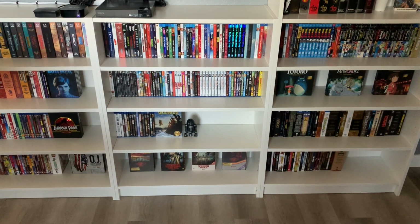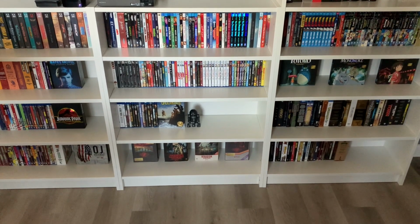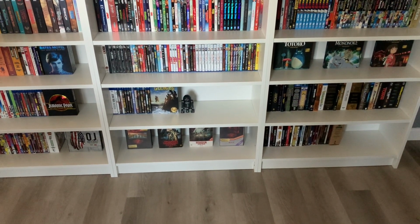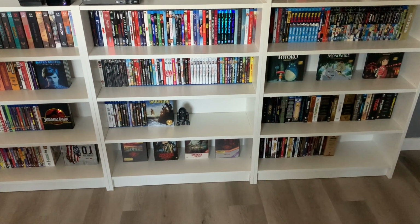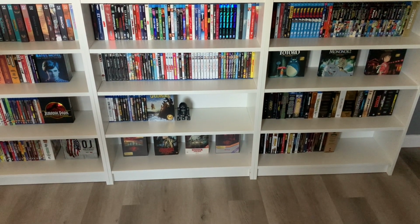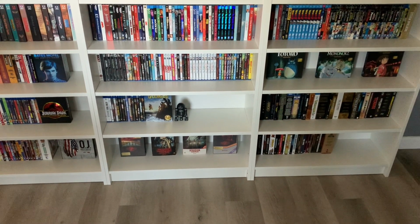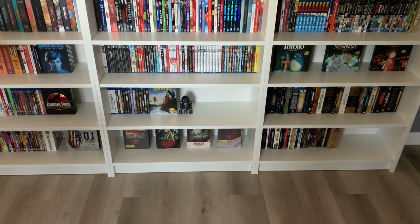But that is the top shelf, and then kind of going all the way down. The end piece there is the Goonies 25th Anniversary Edition box set, which I have the 4K of, but that 25th anniversary box set, the extras inside, there's some books and that type of thing inside that box, that it's just too good to give up. So I will definitely be keeping that set.